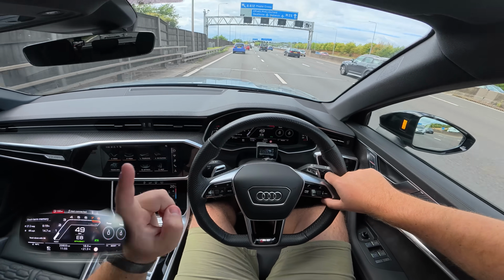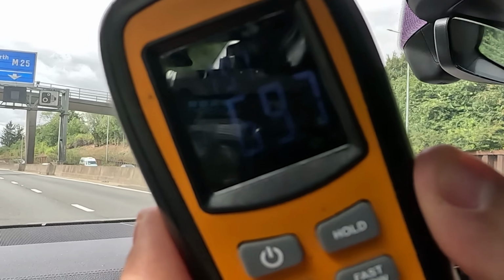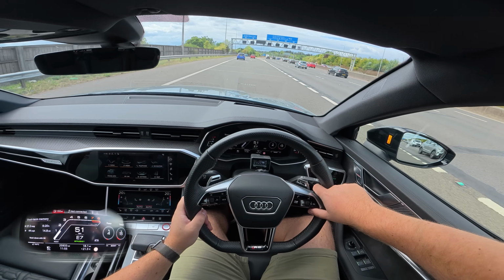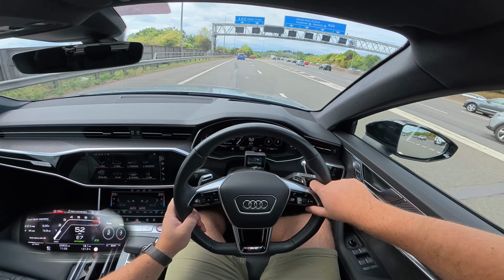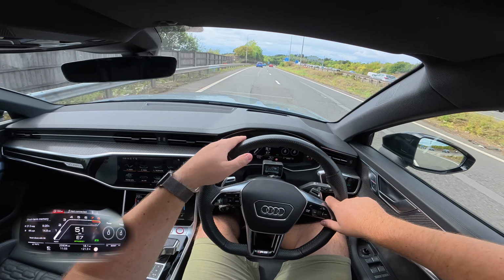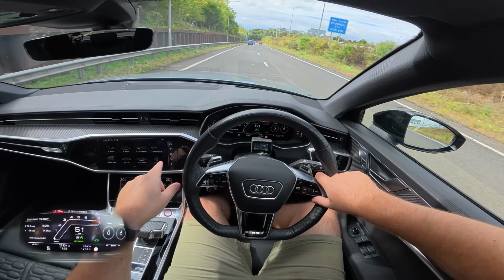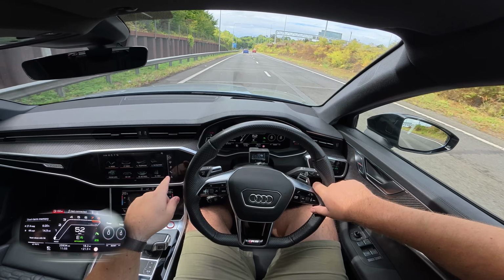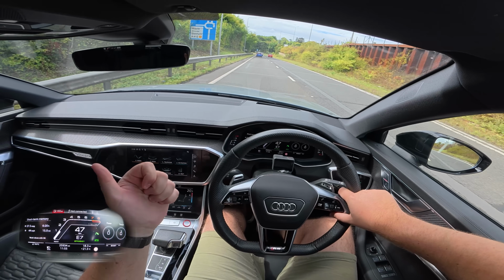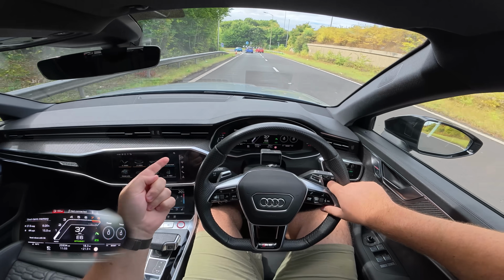But not only was that impressive, we did 69.7 decibels at 70 miles an hour. 69.7. Not only is that quieter than the same generation BMW M5 and E63S as this car, it's quieter than the new BMW M5. So if you're doing a lot of motorway driving, not only is this car very slightly more efficient, it's also quite substantially quieter inside.